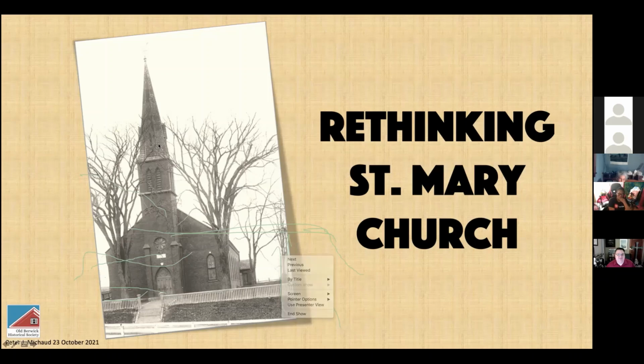So here we have St. Mary's with its steeple about 1890, 1900.